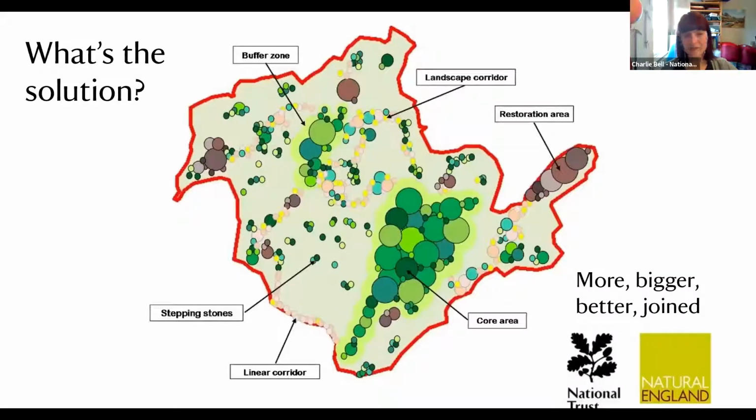And this diagram sort of illustrates that, I suppose. So on here, we've got in green these two core areas. We've got the Longmynd down here, Stiper Stones up here. And in between, we've got some patches of habitat, so these small circles. And some of those patches might be joined up into wildlife corridors.